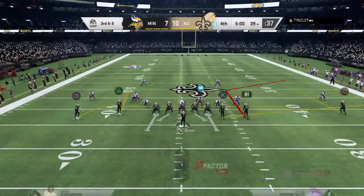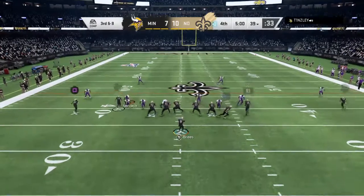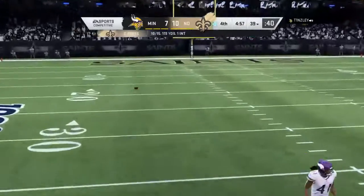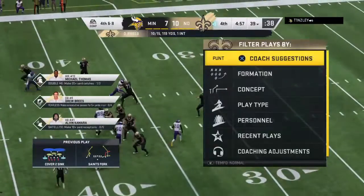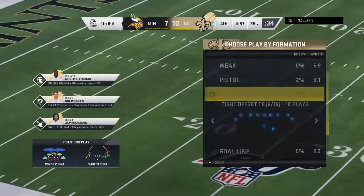The Saints on 3rd down. They've converted 3 out of 5 thus far. This is 3rd and 8. To throw, it's Breeze. And that will be incomplete. Well, they weren't scared to let it fly, but it falls to the ground and brings up 4th down.